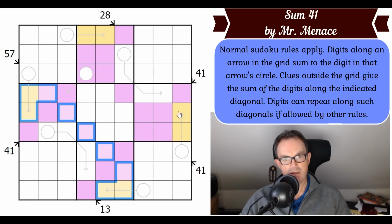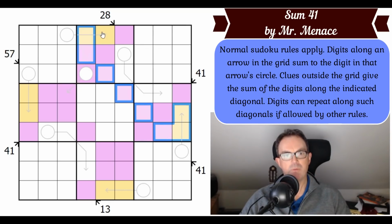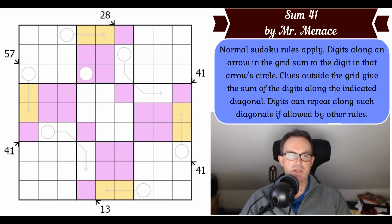And over here, on this 41 diagonal, it is true to say that, hang on a minute, that one, that one, that one, that one, that one, that one, that one, and that one sum to 41. Because all I've done is replace the circles with the yellow dominoes. So, what is the sum of 3 lots of 41, 123, and 57? 180. I was not expecting to get 180. Hang on a minute.